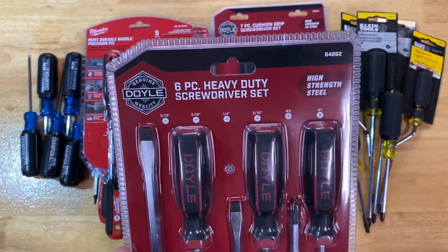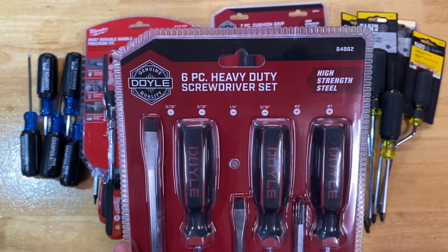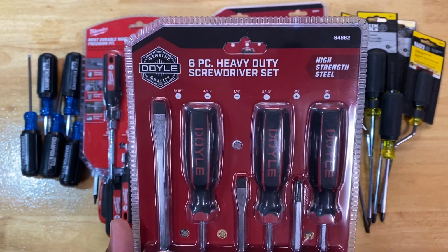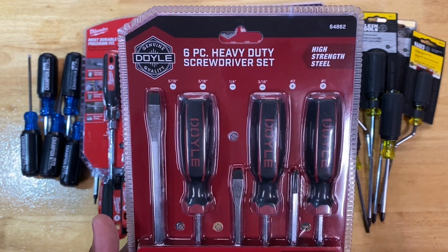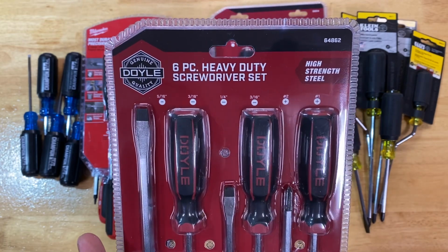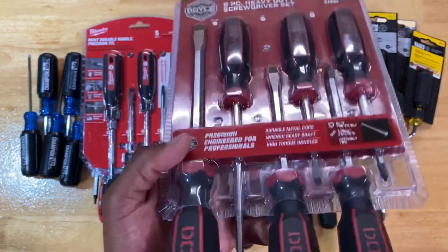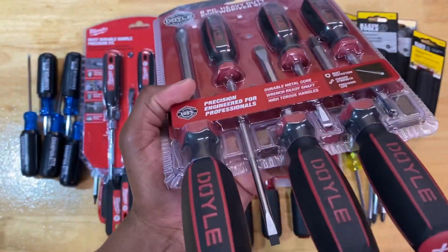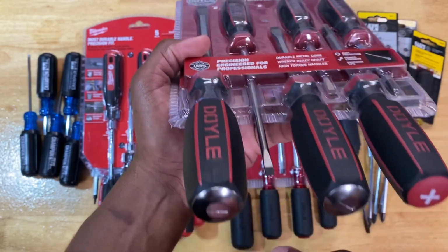So this one is sporting a part number of 64862, and this is from Harbor Freight. This is the Doyle brand, which is just below the Icon brand, their top dog brand there. This is a 6-piece heavy duty screwdriver set. And I guess they're claiming heavy duty because 2 of these have the demolition class at the bottom of it.